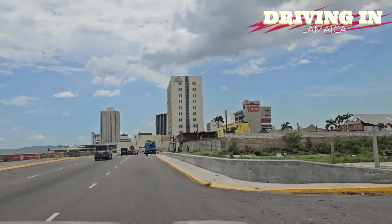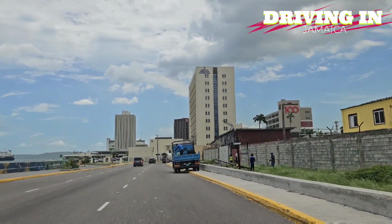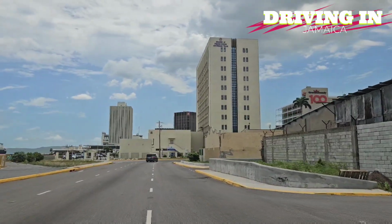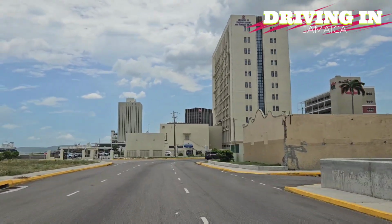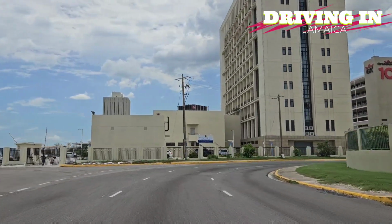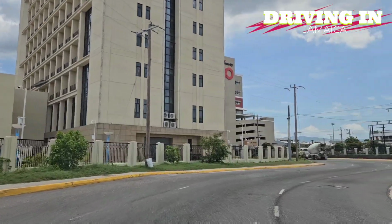Today we're going to give you a tour of downtown Kingston. Now as you can see, the skyline in downtown is changing. Straight ahead is the Ministry of Foreign Affairs building, 10 floors. To the left is the Bank of Jamaica building, 14 floors. And they're going to build another tower right beside it.